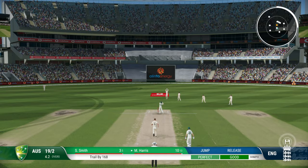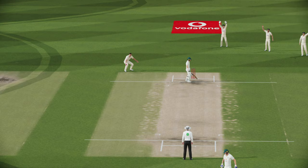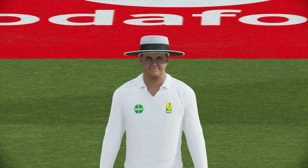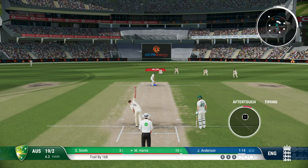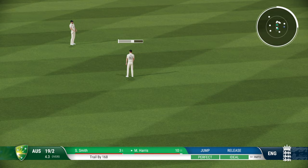Oh, well. Confident appeal. Could it be? No. Why don't we try an outswinging Yorker here? Great shot through the gap. This is good stuff.